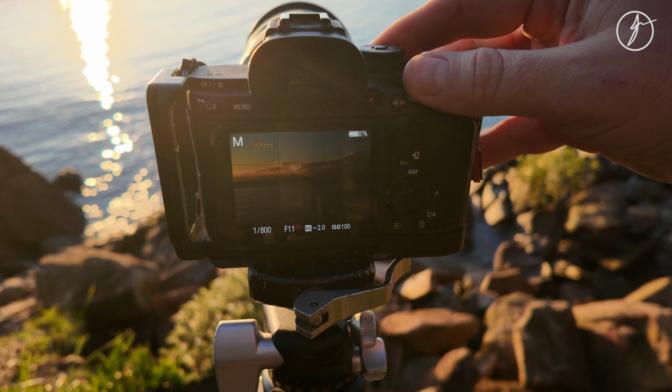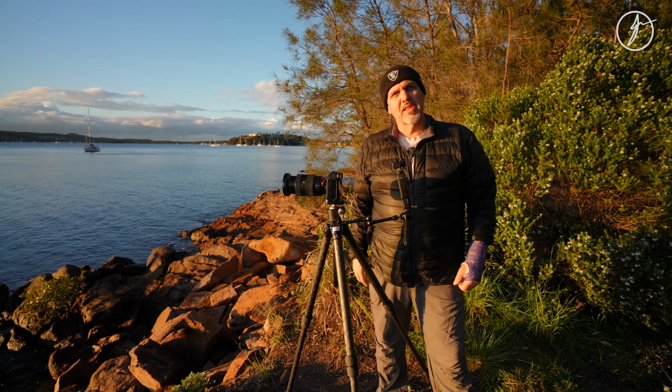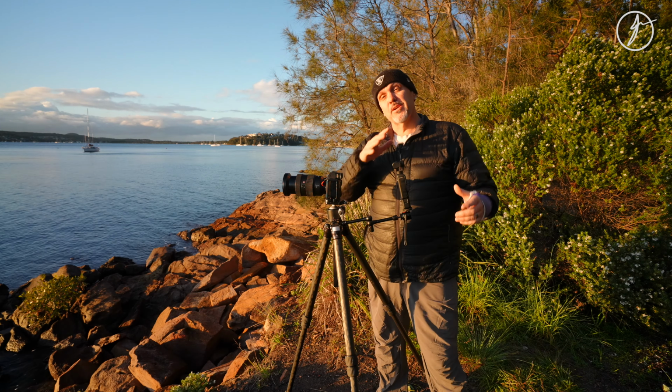And actually, I'll just put that 2-second timer on. Let's do that, 2-second timer. So yeah, 1/250th, I think that's fine. Let's have a look at the histogram. Maybe slightly under. You remember when you are exposing, you want to expose to the right-hand side of the histogram without clipping those highlights.